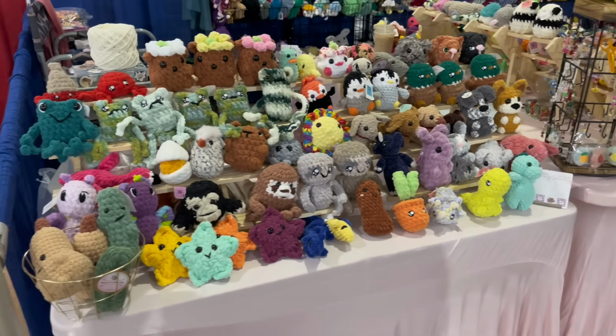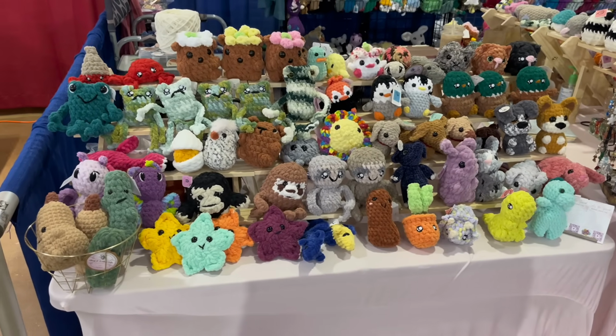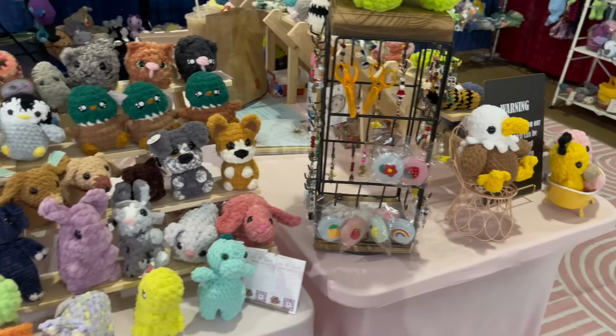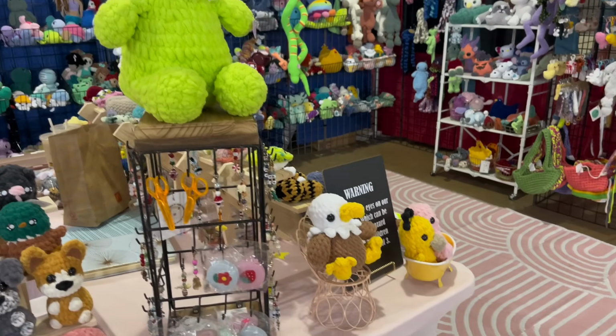But let me get you turned around and show you what the booth looks like. So here is the front booth, or the front of the booth. As people walk by, they see these gorgeous creatures. And I don't know if we're changing these out today. Typically we change them out every day.